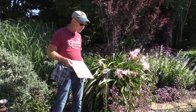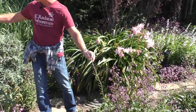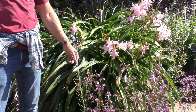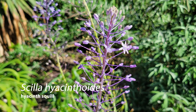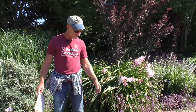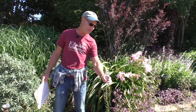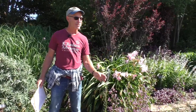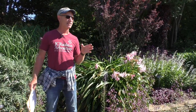And another cool plant while we're here is this Scilla. Right here, this is Scilla hyacinthoides, and I didn't do any research on this one, so I can only tell you a little bit. It's Mediterranean in origin, it's a lot different than a lot of the other Scillas that we grow. But again, it's been flowering for almost three weeks probably. But it's just so cool. It's not like the Siberian squill, I think, is what they call Scilla.